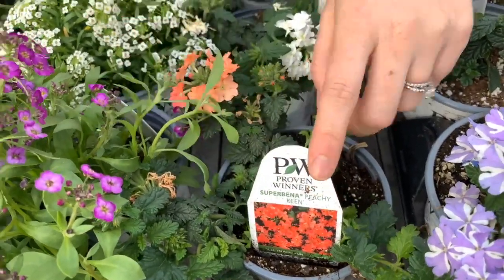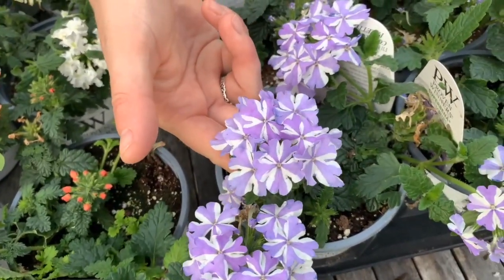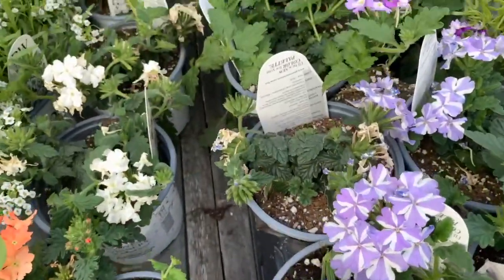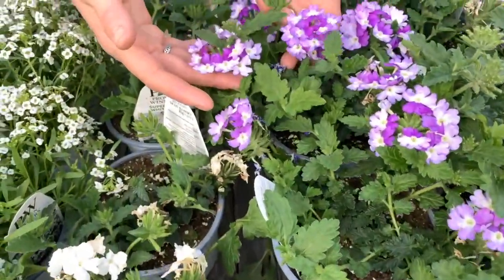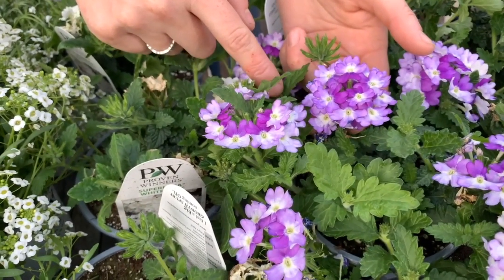If you pop over, we have Stormburst. I love the patterned look of this one. And then moving up, we have Sparkling Amethyst. It's like a tri-color light to dark purple.